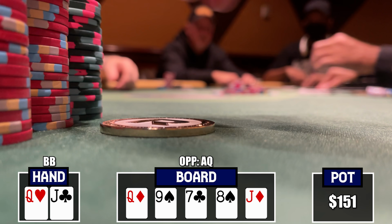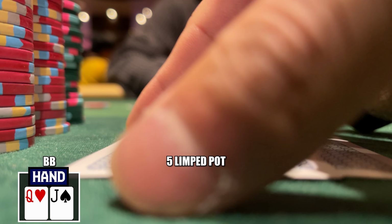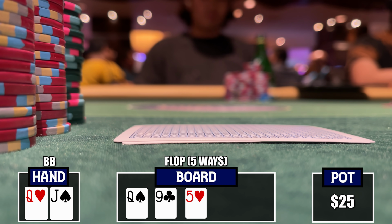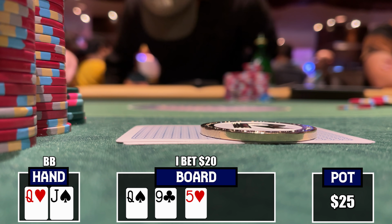Next, we pick up Queen Jack offsuit once again on the big blind, and there's a button straddle. It becomes a 5-way limped pot, so we're off to a flop 5 ways with 25 in the middle. The flop comes Queen 9-5 rainbow. With top pair, once again, this time we're not going to be checking. I throw a bet of $20 into the field, and we thin it out. Only the button makes the call.